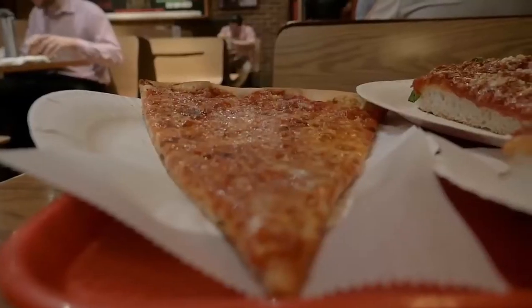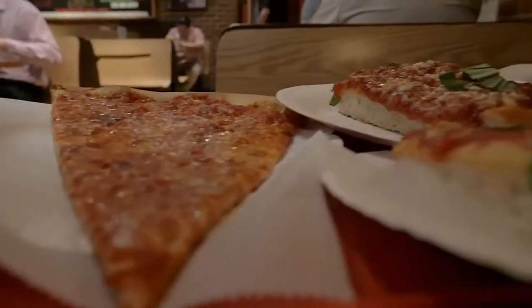When most people think of New York style pizza, they think of a slice hanging off the edge of a paper plate, you know, with a little shininess on top of it. And this is the kind of pizza that's real typical in New York because it's easy to eat when you're on the go. Right. So we've got just the cheese slices.